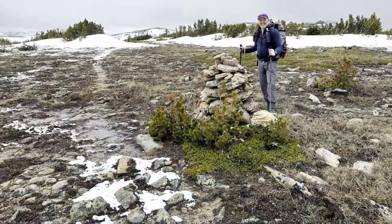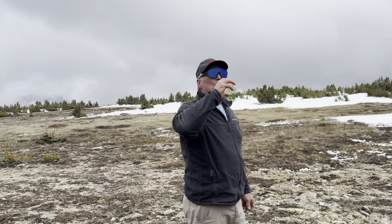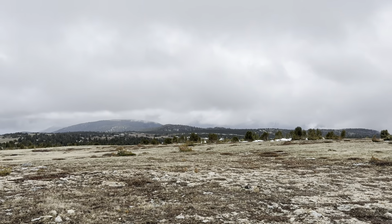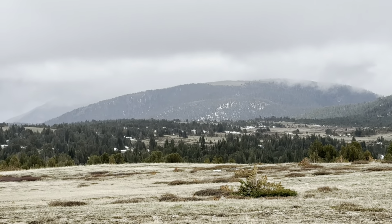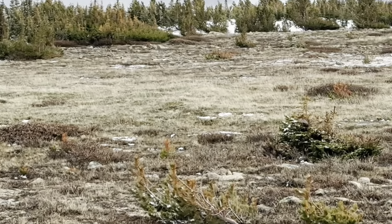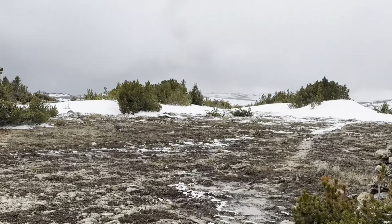Spectacular views all around. Well, here we are. We're up here taking a quick blow at 9800 feet. You can see where we came from way over there in the distance, and we've been marching up the plateau from spot to spot, following the cairns. Really cool. Really cool area up here.